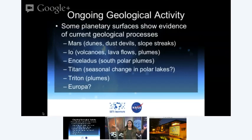Enceladus is a tiny moon of Saturn that nobody really thought was all that interesting. We just thought it was this little tiny kind of icy world. And then we flew by with the Cassini spacecraft and found these geysers of material venting from the South Pole. It was crazy.